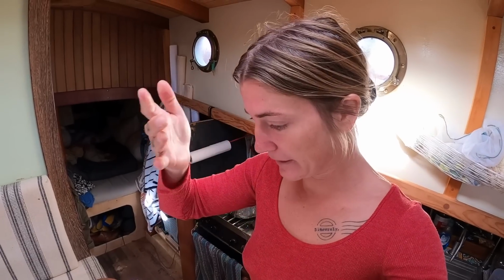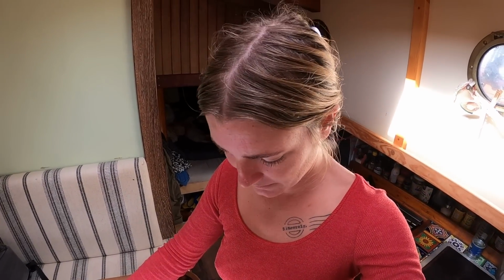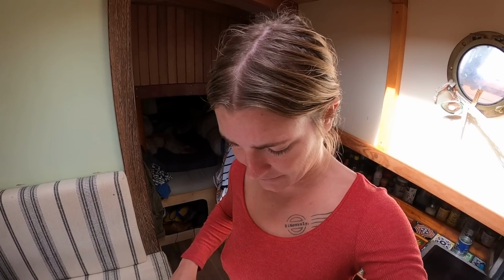We've been just poring over our cruising guides and Google Earth, and what this morning started with was a 2-day sail to Bahia Santa Maria. It's like 230 some odd miles. And I think what today is ending with is a smaller hop, about half the distance. It's like 100 miles to Punta Abreojos.